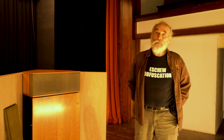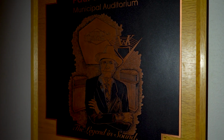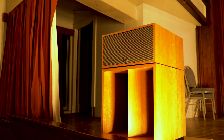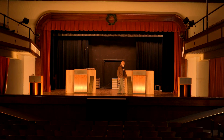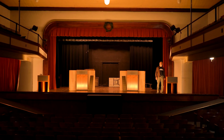Elvis in the 50s played here, but Elvis was all over this area of the country. Paul Klipsch went into the recording studio to do one of the Klipsch tapes as Elvis was leaving. The La Scalas were used at our only event so far. There was a sing-along last Christmas, and those two La Scalas and the subwoofer lit this room up.